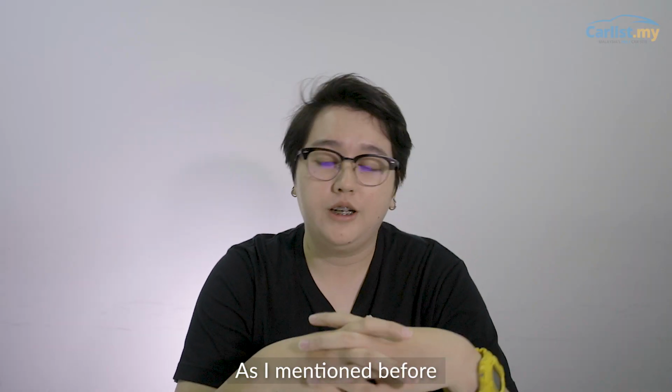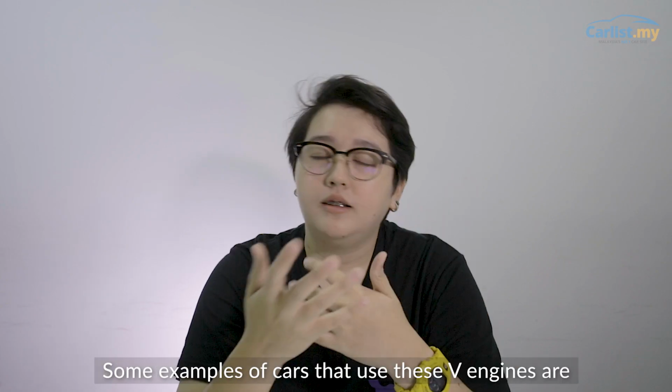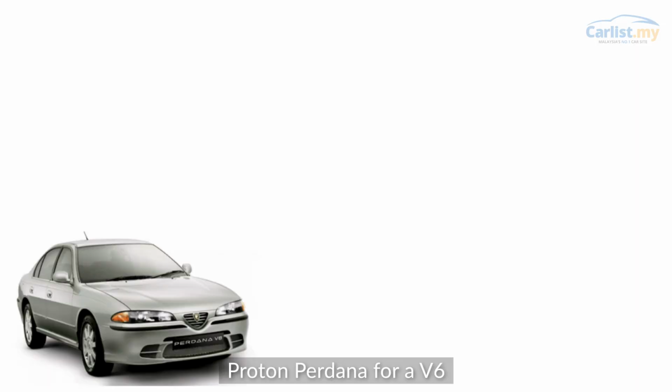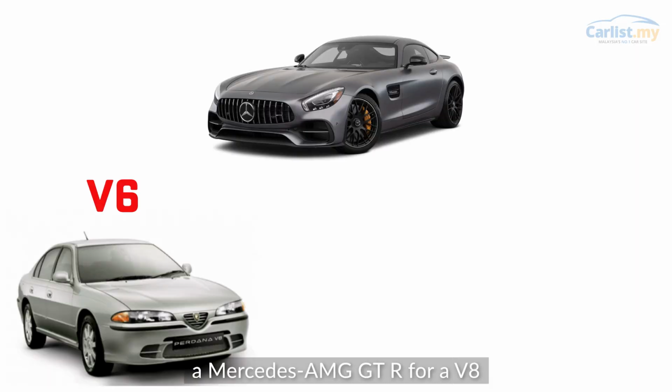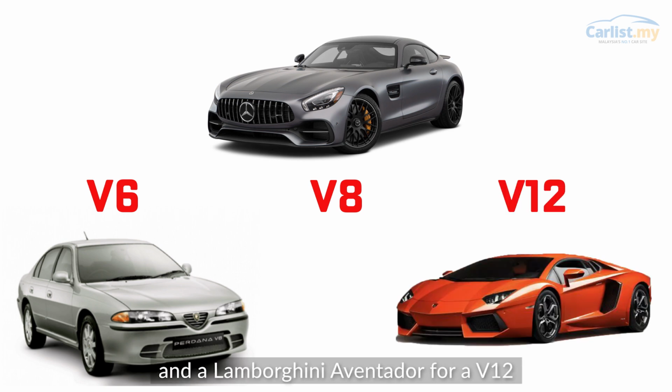As I mentioned before, the V engines look like a V from the side. Some examples for cars that use these V engines are Proton Perdana for V6, a Mercedes-AMG GTR for V8, and a Lamborghini Aventador for V12.